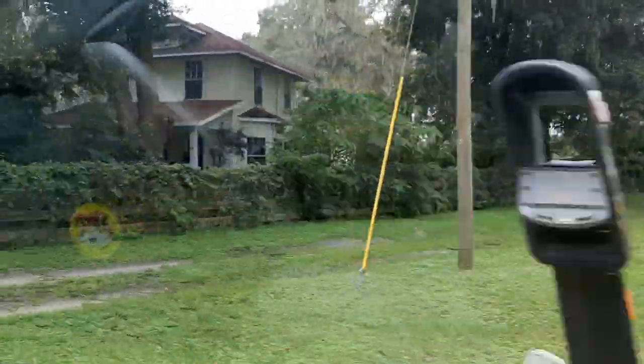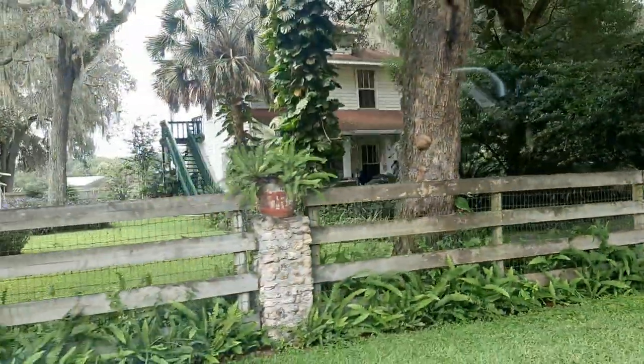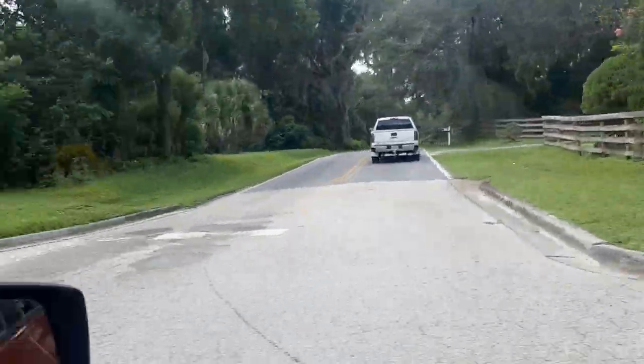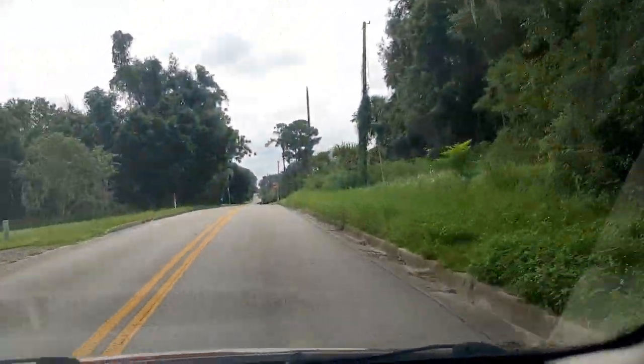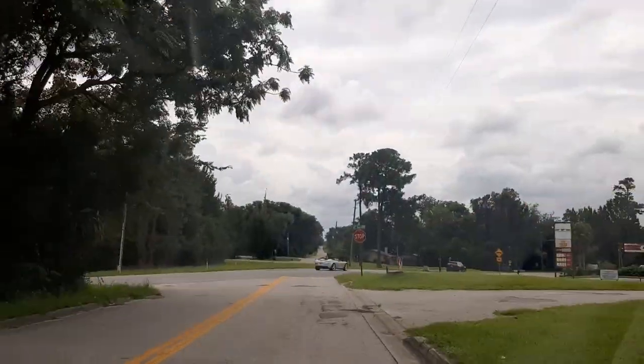They got spacious front yards here. Oh, look at that house. It's like our old home in Lincoln Park. Oh man, that is nice. There's a chap doing the lawn. A little cloudy out today.